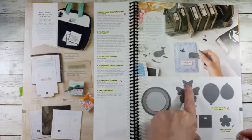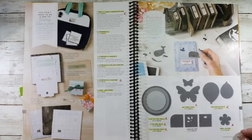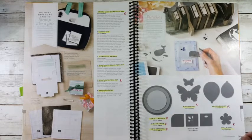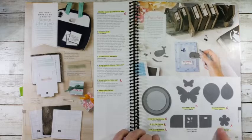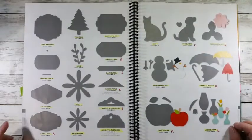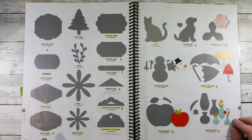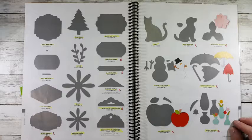All right, the butterfly duet punch. Love that punch, and it is retiring. Our balloon bouquet is retiring. 2 nice sized balloons. This small balloon punch, this is a great punch. I'm sad that that is going. All right, on this page, we have quite a few of our labels that are retiring. We have the story labels retiring.